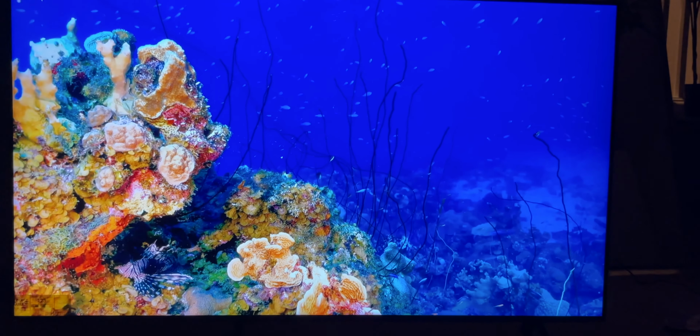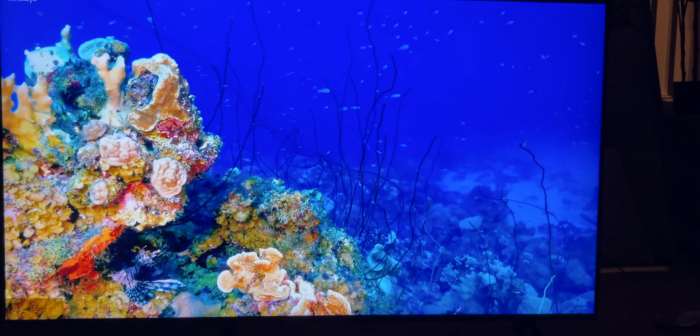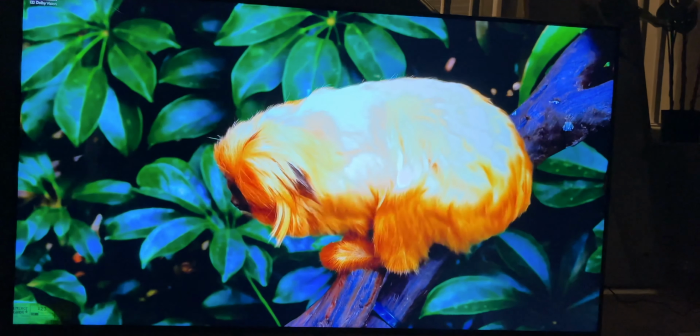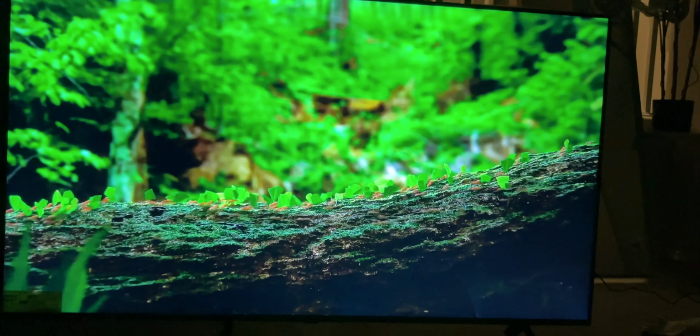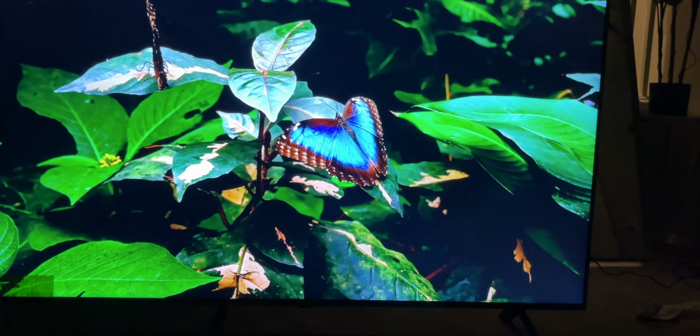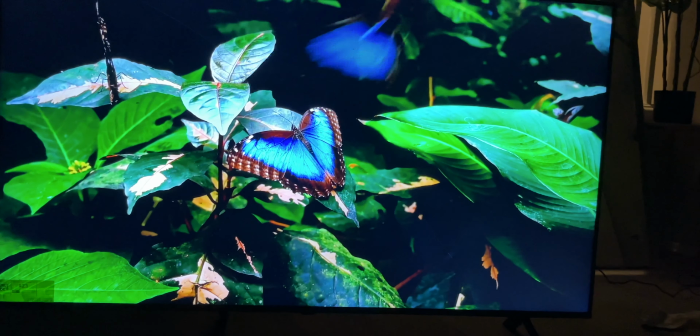Wow, underwater. I wish I could swim right now. That would be cool to see in real life. Wow, I mean, that thing looks like it's right here. It looks like a window. Look at all those marching little ants taking all their things. Oh my God, the butterfly and that stick bug thing.